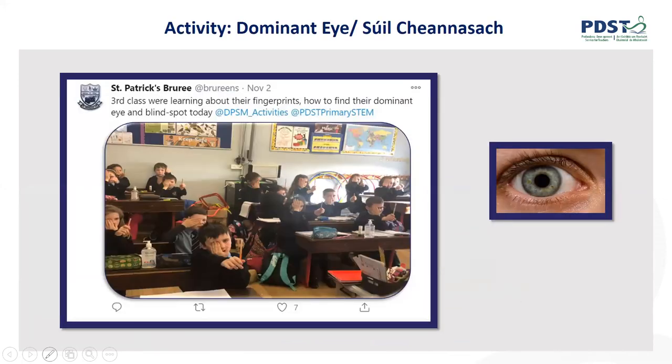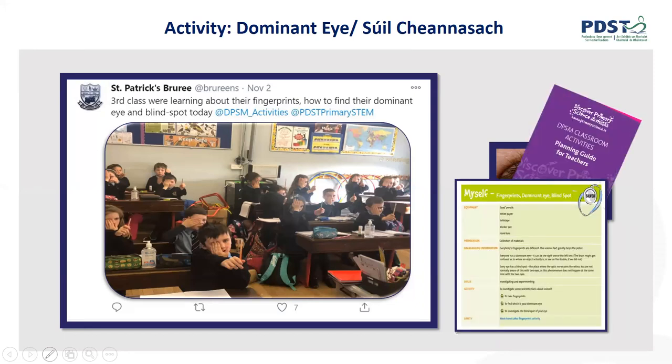Another quick and easy STEM activity focused on our eyes, requiring no materials other than pupils' own bodies, is to get pupils to investigate which of their eyes is dominant. Here are the pupils in third class in St. Patrick's Bury in Limerick investigating this last week. Task cards for this activity are available both in English and as Gaeilge from Discover Primary Science and Maths.